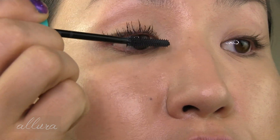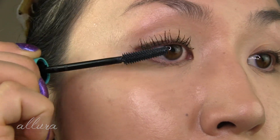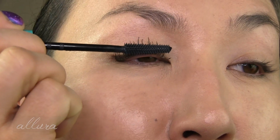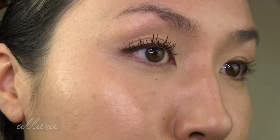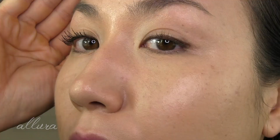Going in with coat number 2. Yeah, look at that length, and it looks almost curled, even though I didn't curl my lashes. And I would probably stop there, but for those of you who like to really layer it on, oh, got a little speck. Okay, so 3 layers applied compared to bare lashes. You get a little bit of volume, but definitely that lengthening is there. And there you can see a side profile.